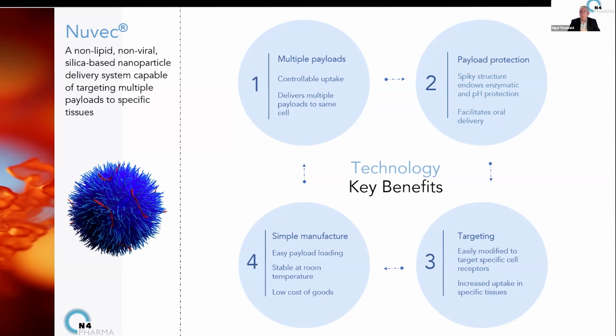So we can enclose our system in an encapsulated capsule, deliver it into the gut, basically pass through the stomach into the gut, where it's released, and it's still protected once it reaches the harsh environment of the gut. The third element we can do, which is really important for RNA therapeutics, is targeting. I mentioned before, if you're delivering an RNA into the body, you want to get it to a specific tissue. And what happens with lipids? They go to the liver. And with viral vectors, they have a lot of side effect issues.